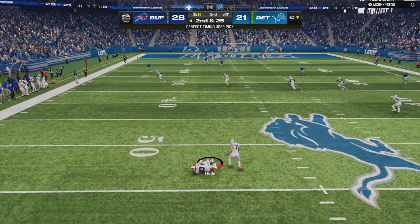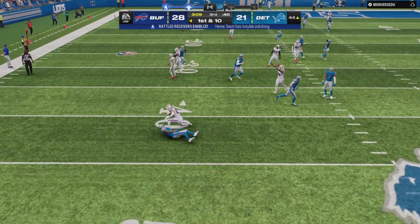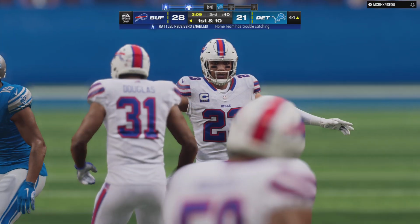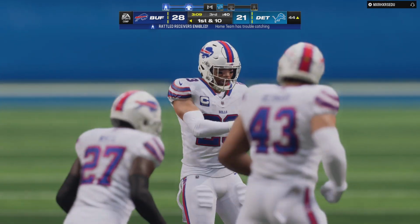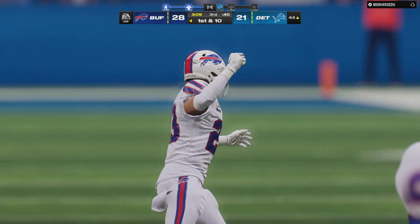And yet again, Goff is intercepted. Picked off by Micah Hyde. And the return comes to a halt right at the 44-yard line. They set themselves behind the chains, tried to get it all back in one play, and it backfired.